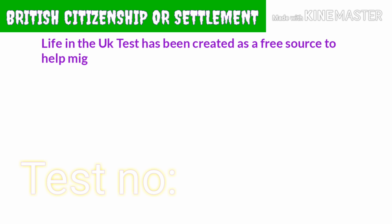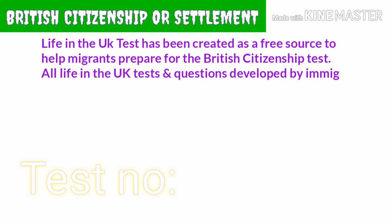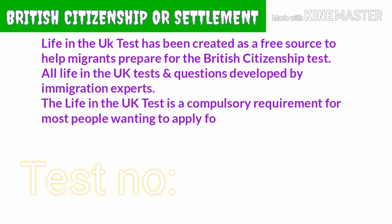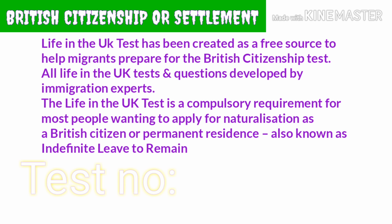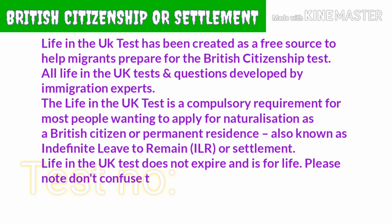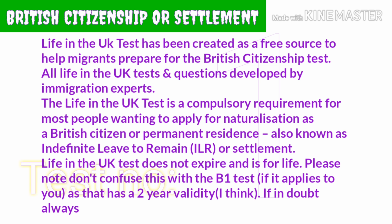Life in the UK test has been created as a free source to help migrants prepare for the British Citizenship test. All Life in the UK tests and questions are developed by immigration experts. The Life in the UK test is a compulsory requirement for most people wanting to apply for naturalisation as a British citizen or permanent residence, also known as indefinite leave to remain, ILR, or settlement.